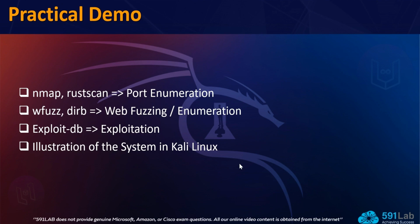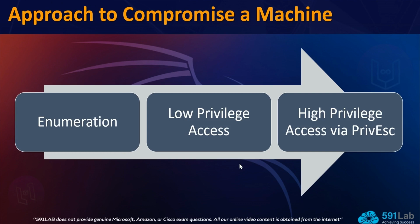Then we have an illustration of systems in Kali Linux. That's what we will show you in Kali Linux, how you run the overall exploitation to complete a specific challenge. To complete a specific challenge, there are, on a high level, three main steps. First of all, you do enumeration. We have made it pretty simple, although when you do an actual pen test there may be further sub-phases, but this is a way of teaching in a gradual way. So we have enumeration, where we try to find what we have on the plate. Then we do low privilege access, in which we try to make sure that we have a basic foothold on the machine or on the challenge.